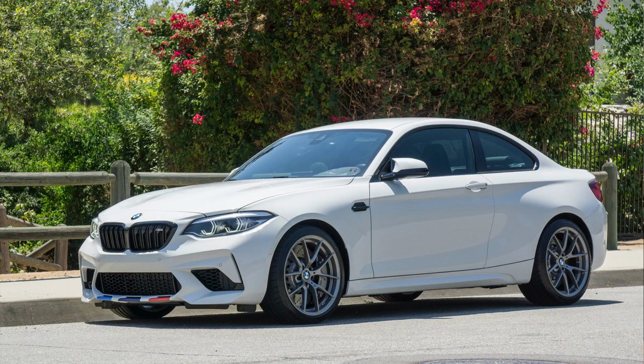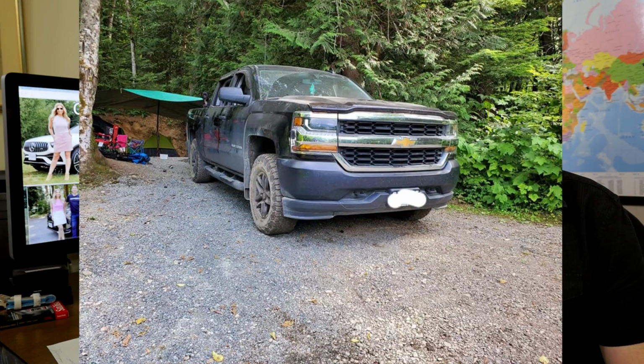Then you have Jeff from Southern California sent a picture of this stunner. It's a 2020 BMW M2 Competition. It's like, hell yeah, that is a nice car to drive. And then Dave sent a picture, looks like he's camping, and he's in his Silverado.